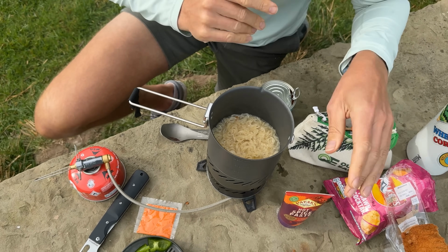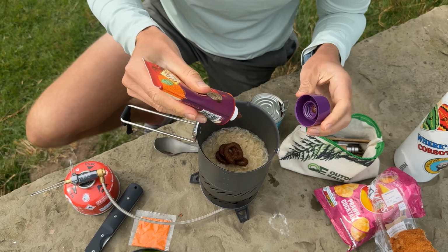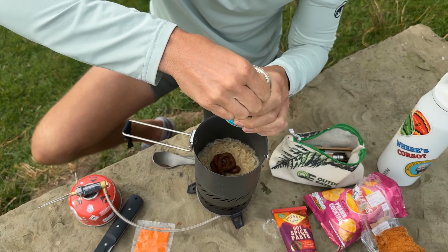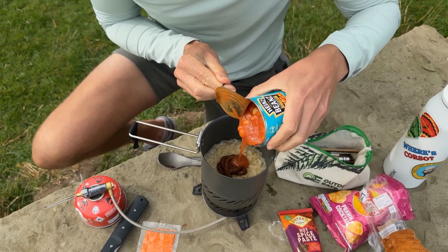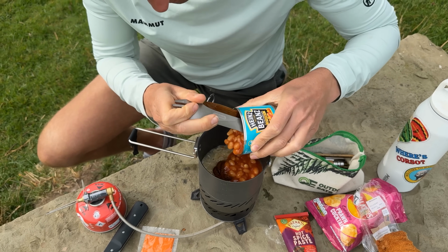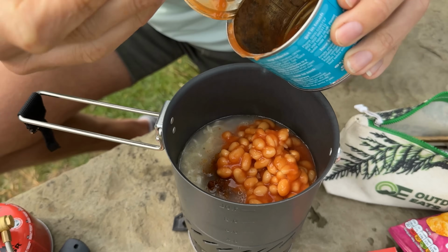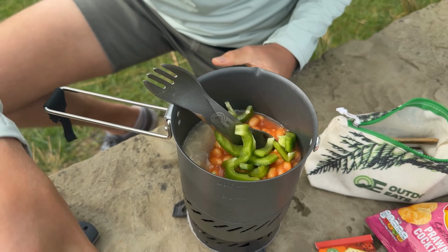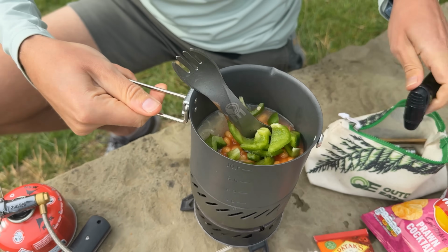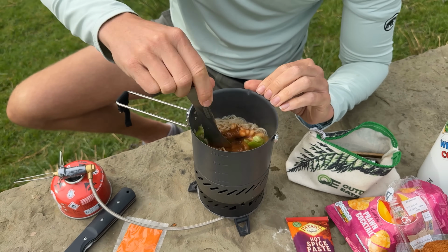So our ramen is pretty much done in there. We're gonna add some of our Indian curry paste. Just a super cool. Don't have those in the United States. Gonna open up our tin of Heinz beans. A little tomato in there, a little garlic. Could be pretty good. Yep, fresh bell peppers in there. Gonna get our burner back going and heat all this up. See if this can come together for something generally edible.